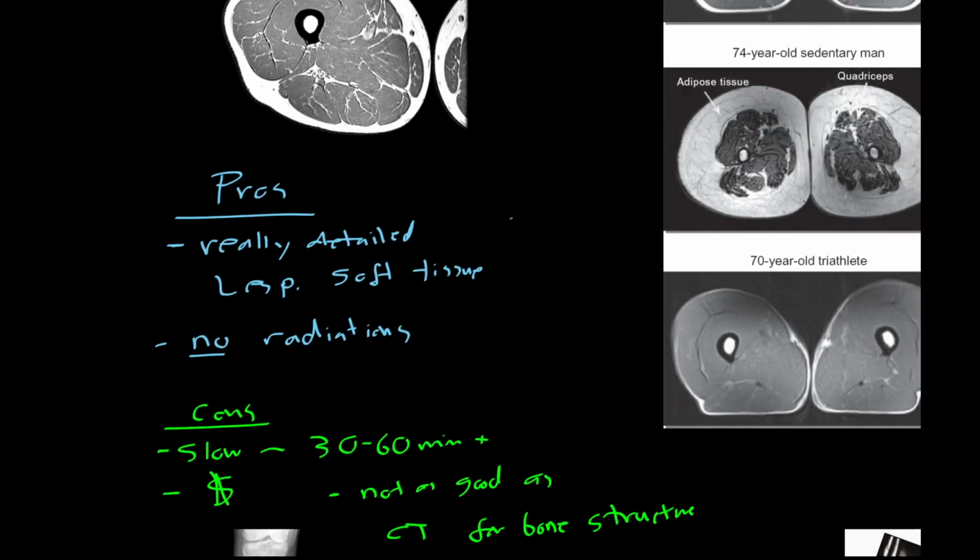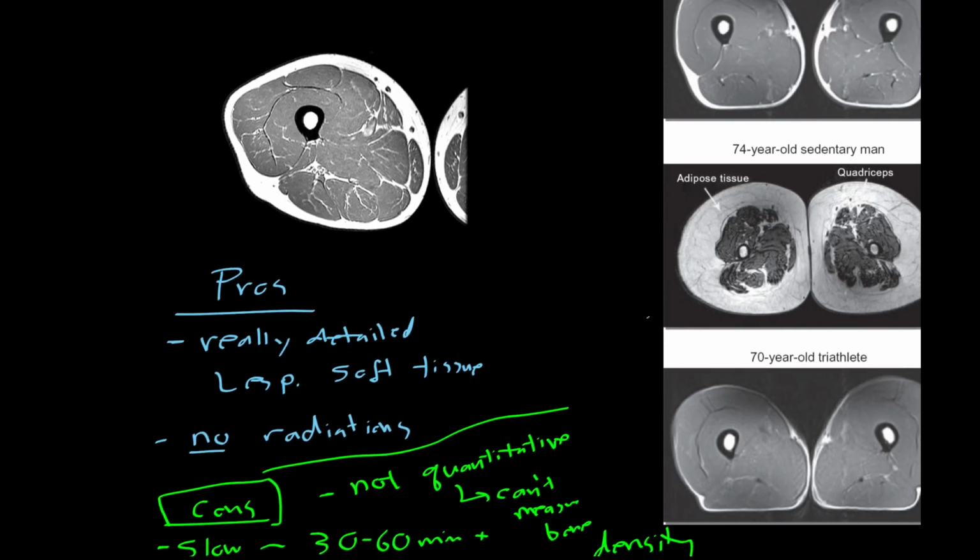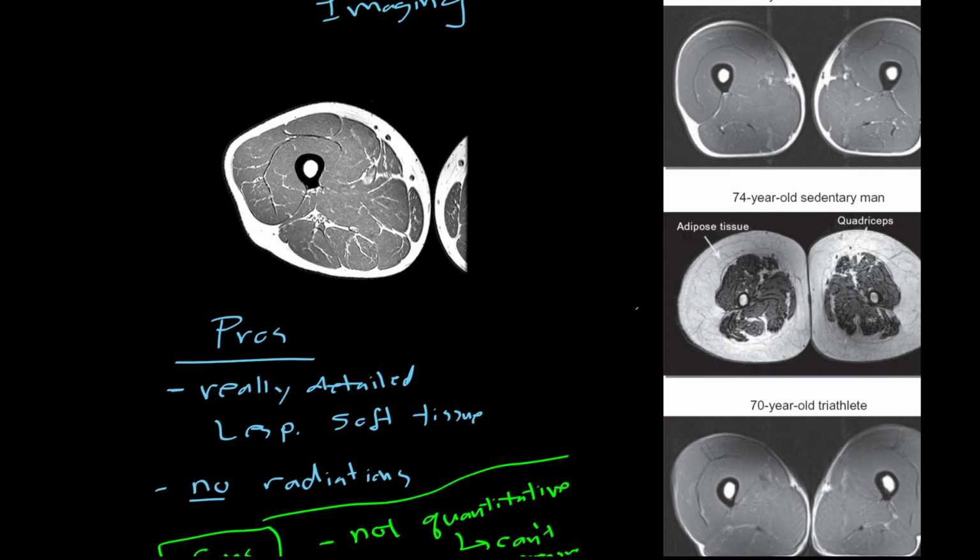The other con with MRI is, and maybe this is more of a technical thing, and I'm running out of room here, so maybe I'll put it up here, we don't get quantitative measurements of bone either. Not quantitative. And by that I just mean you can't measure bone density, or at least not easily. That was one of the benefits of the CT scan, is that you essentially get a DEXA scan for free.